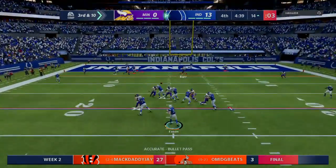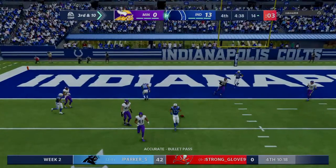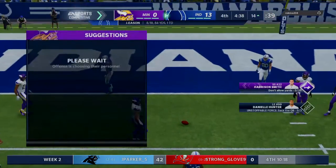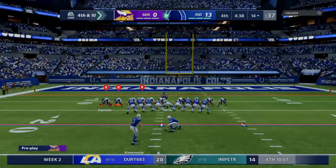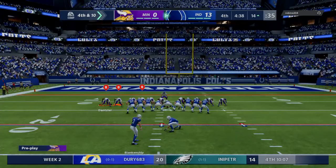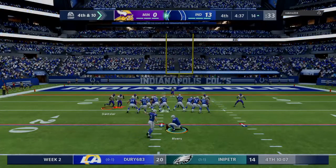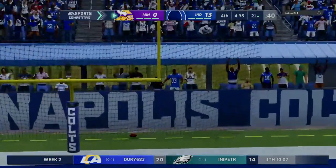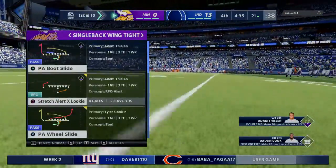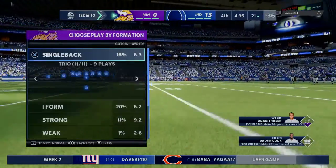From the gun, Eason. And the throw there is going to be incomplete. Has to be a little bit of frustration there. Back-to-back incompletions, receivers blanketed on both attempts. This time on 3rd down, for the field goal. Oh, this ball hangs out to the right. It's no good. And this score will stay right where it is.